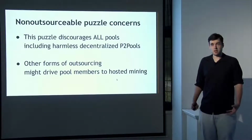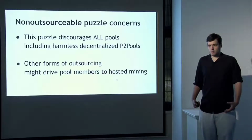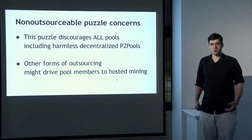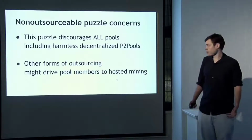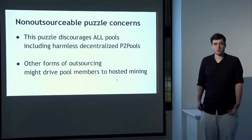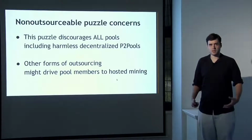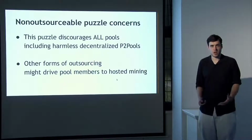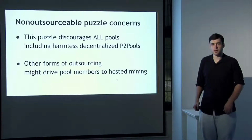Now, the effect of this could be that if miners are discouraged from participating in any mining pool, they might find themselves steered towards other forms of outsourcing which are even more harmful, such as hiring hosted mining services to do their mining for them. Now, hosted mining services are potentially an even larger threat to the decentralization of Bitcoin's mining power because the hosted mining administrator is actually in physical possession of all of the Bitcoin mining rigs. Now, there are potential approaches to addressing these concerns, but that's an ongoing research project, and I won't get into the details here.